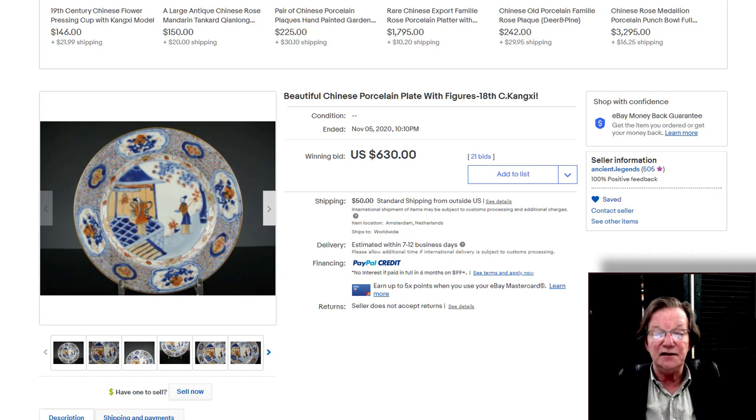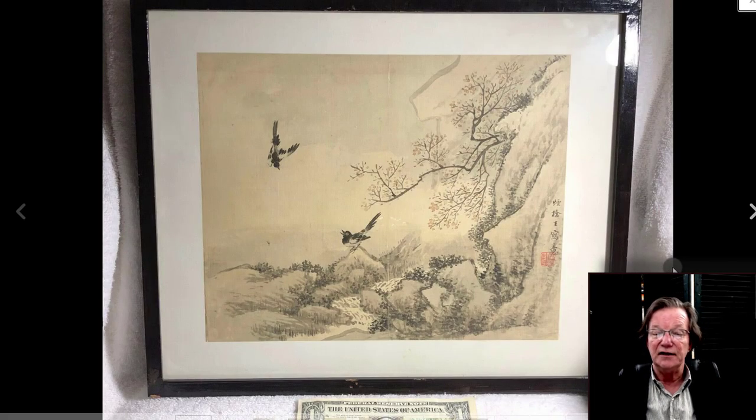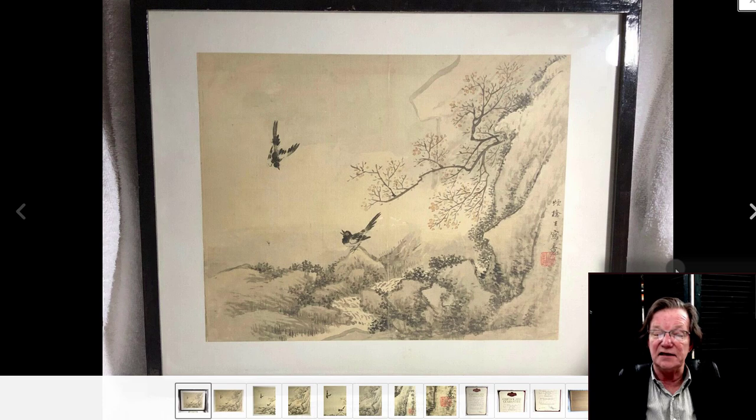That's a nice Kangxi example with a nice color palette and a very good scene drawn into it, and a good example. And it looked to be in quite nice condition, which is, of course, very, very important with early porcelains. The condition. And then over here to this. This is a nice one, this lister in this case took the time to find out who the artist was and so forth. I saw this last week.